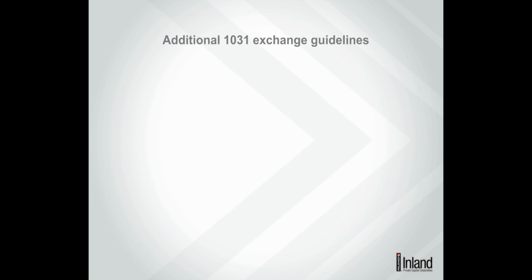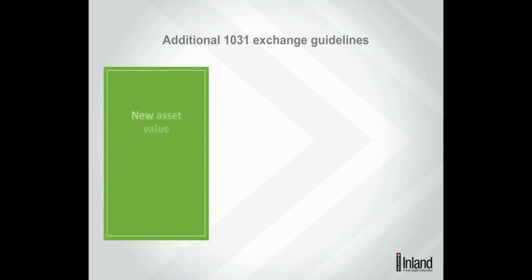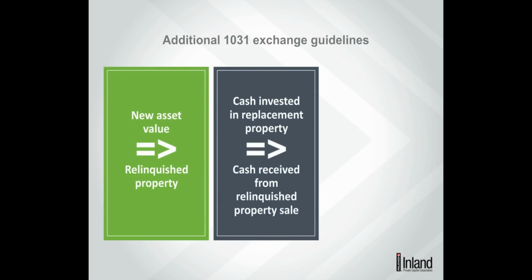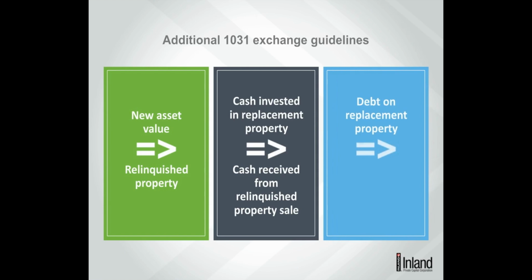The price of like-kind properties are not always the same. So in general, to execute a successful 1031 exchange transaction, investors should invest in assets with value equal to or greater than the relinquished property. Invest cash in the replacement property that is equal to or greater than the cash received from the sale of the relinquished property. The sum of the cash invested and the debt placed on the replacement property must be equal to or greater than the sum of the cash invested and the debt placed on the replacement property. In other words, additional cash can make up for a shortfall in debt placed on a replacement property, but additional debt cannot make up for a shortfall in cash invested in a replacement property.